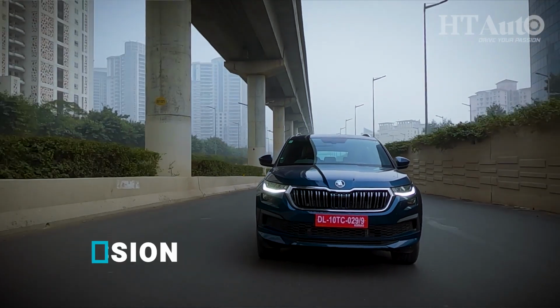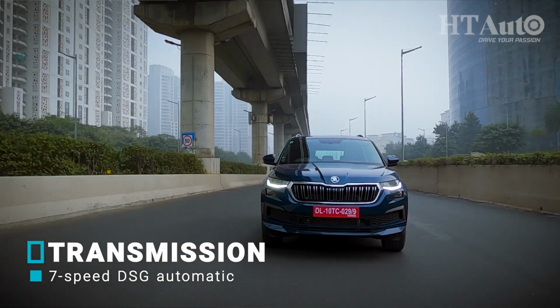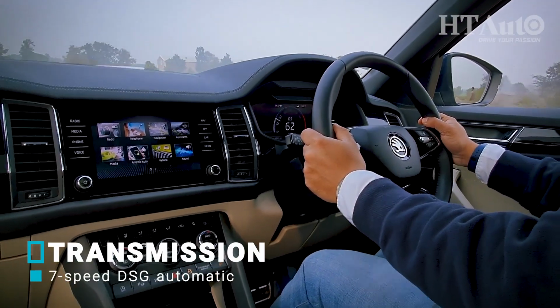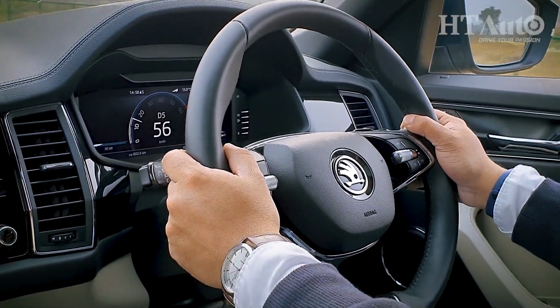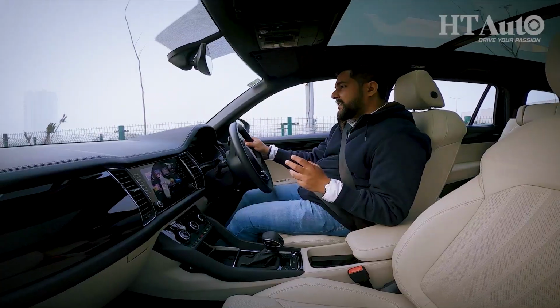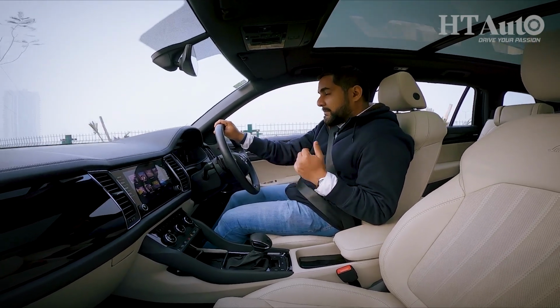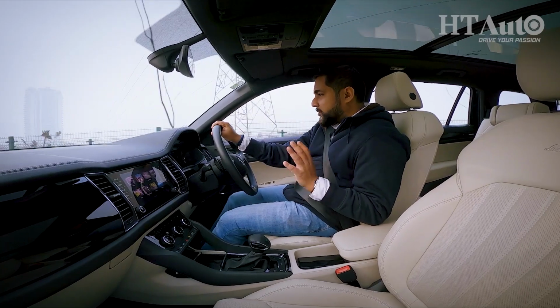First up, the braking lacks a bit of bite. This can be my personal preference, but I would have ideally wanted a bit more stopping power on the Kodiaq. That's mostly felt by me in mid-range speeds. The stopping power isn't as effective as I would have ideally wanted. I have to press the brake pedal a little too hard.